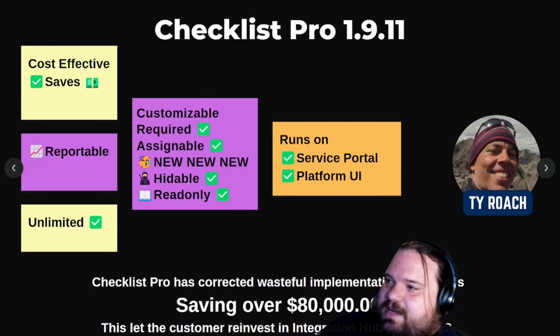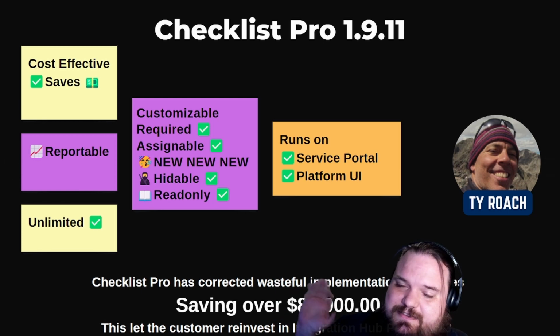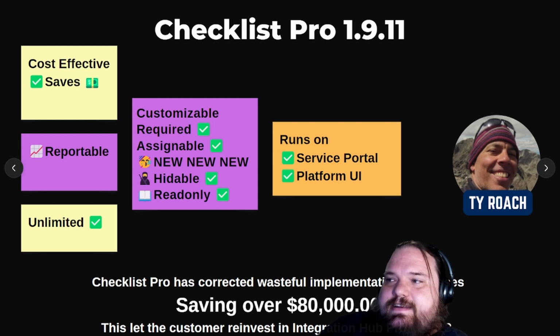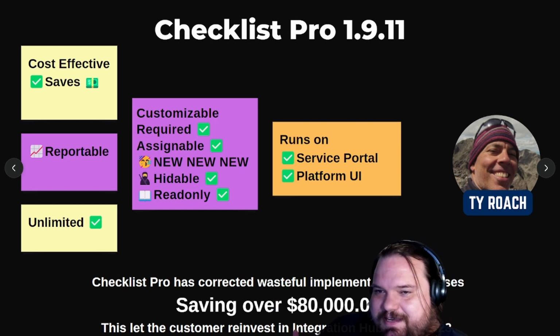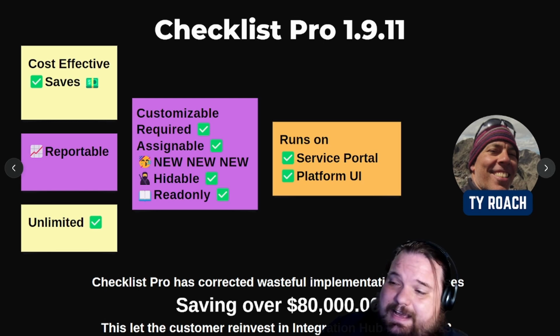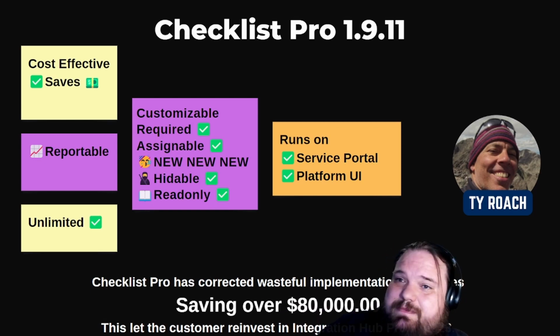Ty Roach, he is the author of Checklist Pro. He has a couple things on the store. What he has is really remarkable, and the story he tells on his blog about what he does is pretty fantastic. He added customizable checklist items that are now hideable and read only. So think about like set display none or set required to true in the client scripts or UI, that kind of thing. So he's constantly adding that stuff. I can't wait to see where it goes. If you're interested in his story and these things, seriously, you should look him up on LinkedIn.